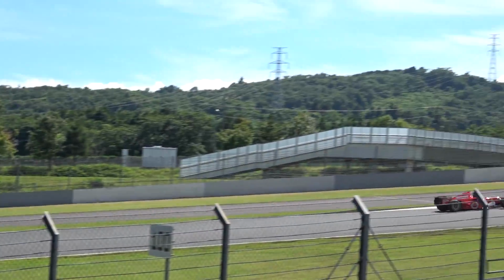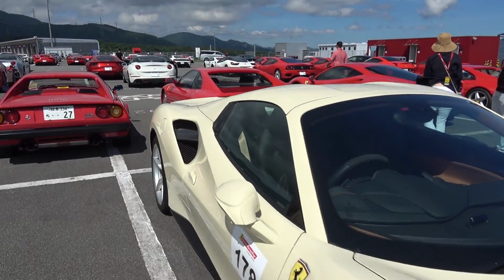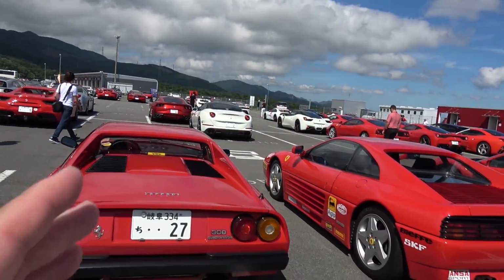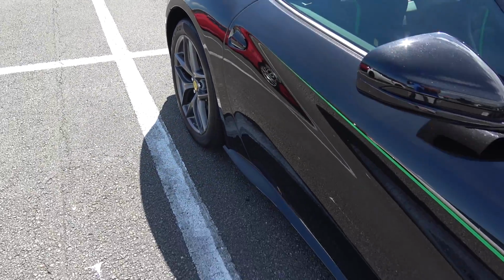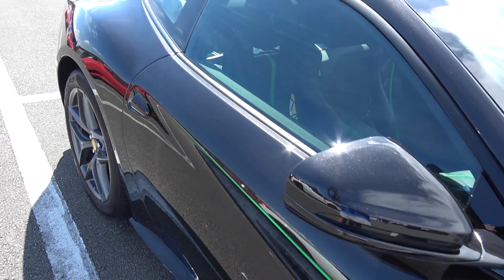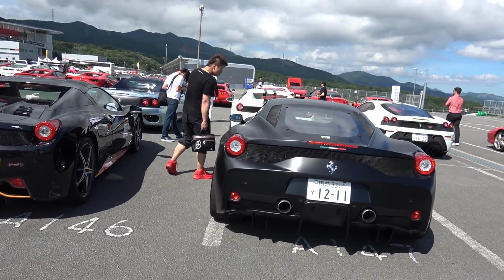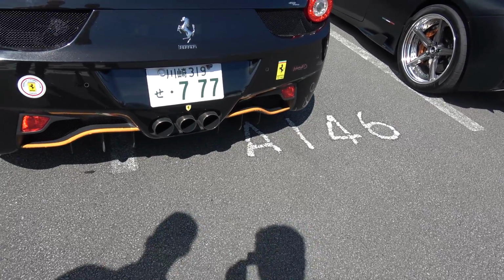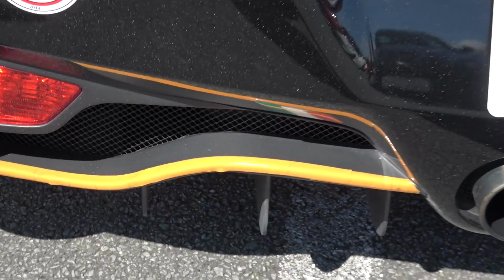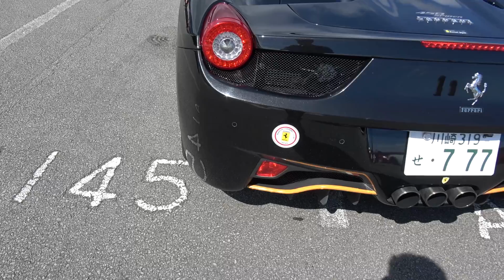Got a cream colored 488 here. Now there's a pretty special surprise right just past that California T right there, guys. Just bear with me. Got a green striping right around here, guys, on this Ferrari, but the interior, bam, green as well. But you guys gotta check out this matte black 488. Oh, the wheels. Now this is very interesting, guys. Check out this orange striping. Zoom, zoom, zoom. Ew, it's like duct tape. It is duct tape. This guy's legit wrapped his 488 Spider in duct tape.